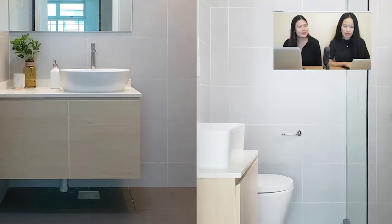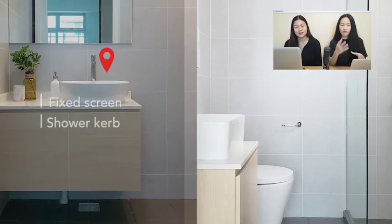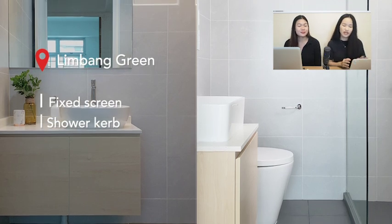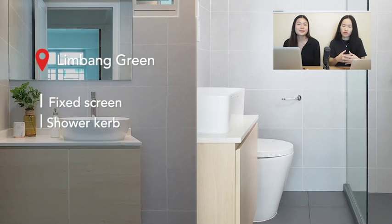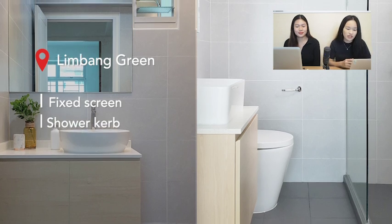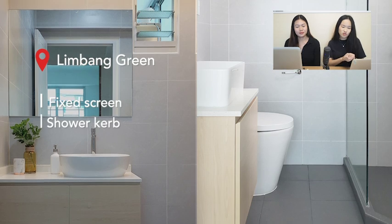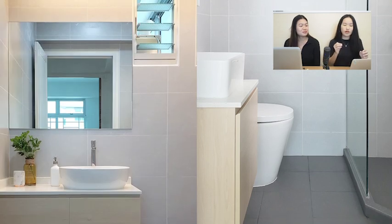In a smaller bathroom, a common worry is about how to contain the water within the shower area. Yep, so one of the ways to solve this problem is actually to have a fixed shower screen. Yeah, so what you do is you go for a fixed shower screen just like this bathroom here at Limbang Green. So another essential item that really helps with preventing the water from flowing all over the place in a bathroom is actually the shower curb, right? So that really helps to contain the water within the shower area. Yeah, so you can see that the shower curb is actually chamfered at the edge. So this is actually a little touch for ergonomic purposes.